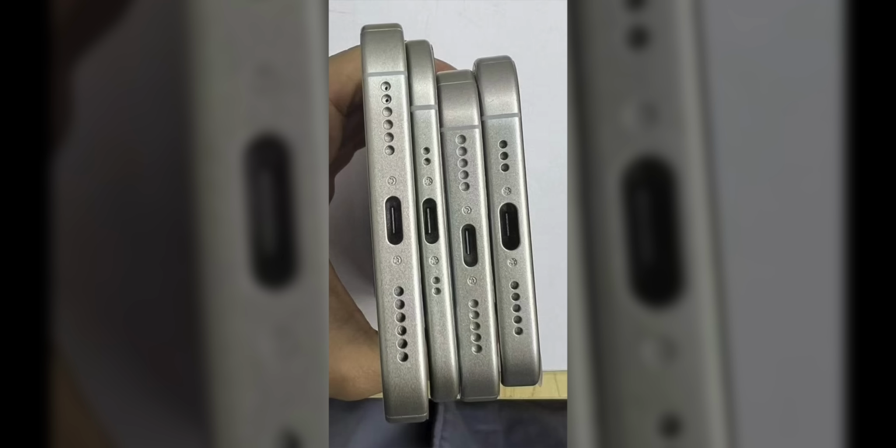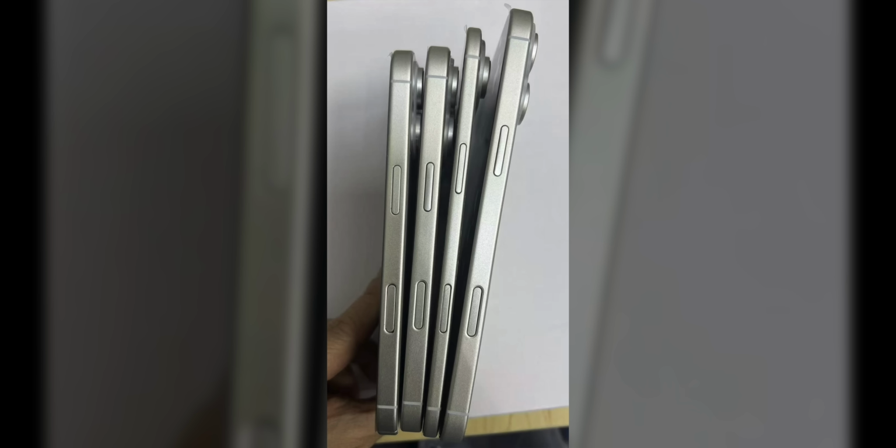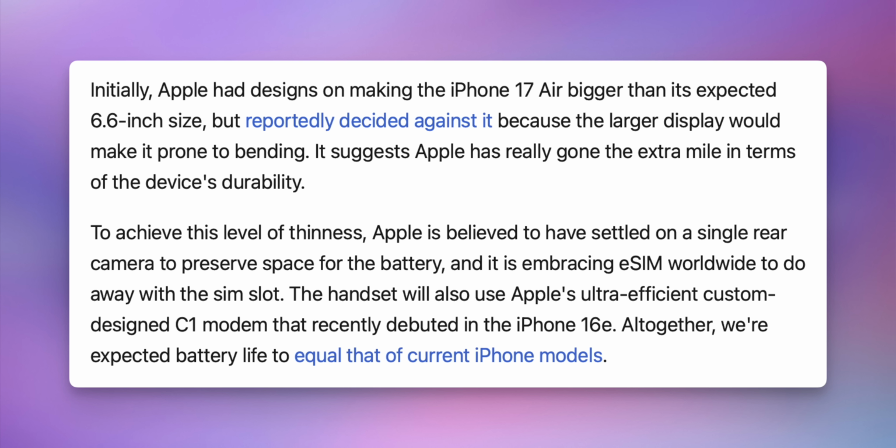The iPhone 17 Air, if it's actually that thin, is going to be quite impressive. Now, the 17 Air is coming in a bit bigger than people expected at 6.6 inches. I know some rumors earlier were saying 6.5 inches, even though it was supposed to be like 6.8 or 6.7 earlier on. Apple did have to make it a little bit smaller than they wanted to, but it's not going to be quite as small as some of the earlier rumors said. So it looks like it's going to be somewhere around that 6.6 inch size.